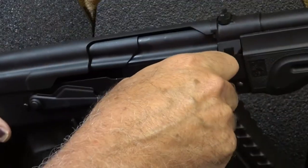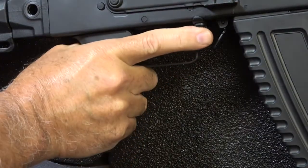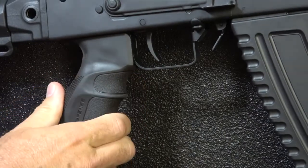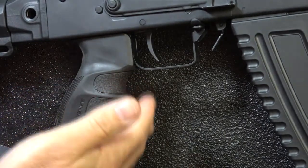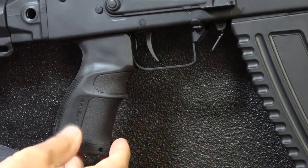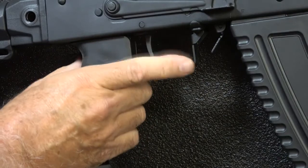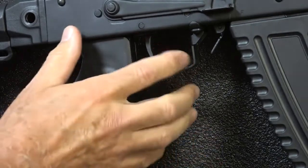You have your standard charging handle. The grip's contoured, and it does have a rubberized overmold coating on it, so it's really comfortable. But again, you can put different Saiga grips on here. Anything, again, that's compatible with the Saiga. Enlarged trigger guard, really great for gloved hands, and considering this is a Russian design, that's important.